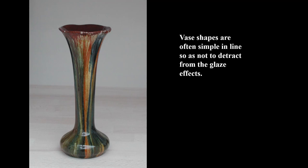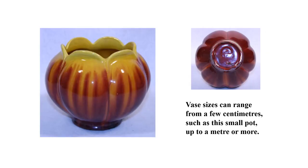Now, many vases can be large, things like jardinières, stands and pots, large vases, but certainly and very collectible are a whole range of smaller vessels, probably no more than about 30 centimetres high, but many of them, even within that, only perhaps 12 to 15 centimetres or less. So vase sizes can range from a few centimetres, and this is a very small pot, I think it's about 3-4 centimetres high, up to a metre or more. Obviously, with limited space in perhaps modern houses, collectors often find these smaller pieces much more appropriate for their collecting activities.